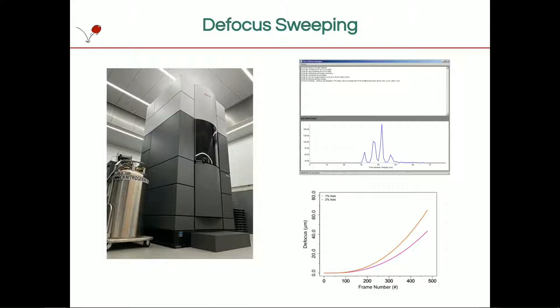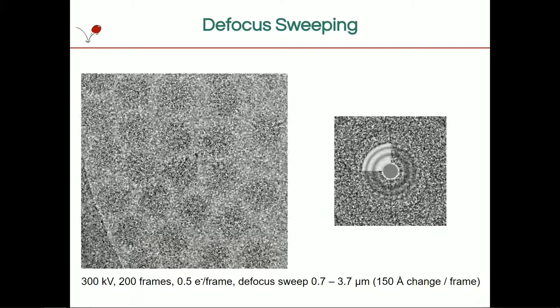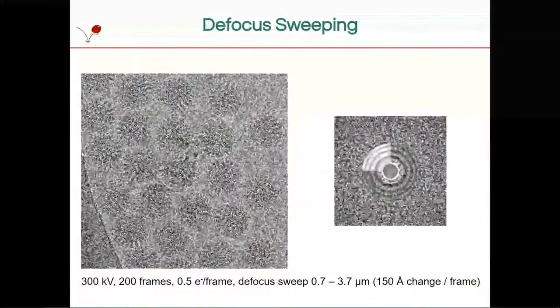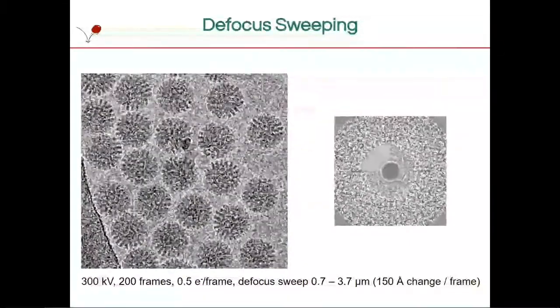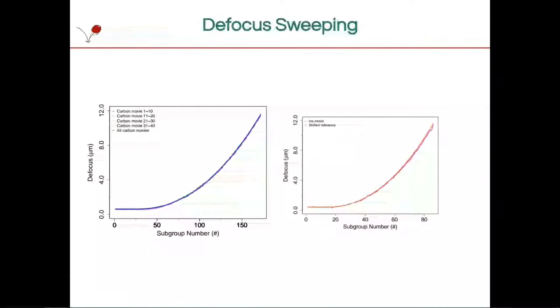And if you time this all sort of correctly, you can get some pretty nice looking images. So this is a movie to give you an example. This is one of the earliest tests we did. If I wait for it to start again, in the beginning, we're close to focus. You don't see much. By the end, we're very far from focus and you get this really nice low resolution contrast. And what we can do is again, we can computationally combine these things.